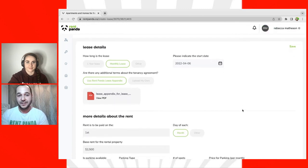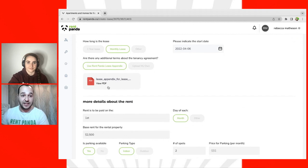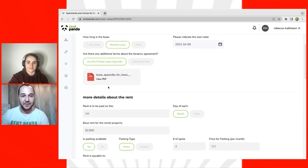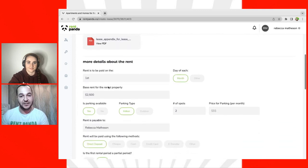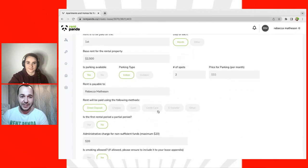You can see here at the top two, we have the Rent Panda lease appendix. And so that lease appendix has all of the clauses that aren't standard as part of the typical Ontario standard lease, and typically what paralegals will charge $100 or $200 for. We're giving away for free because we want landlords to have an awesome experience. Then if you scroll down, it's all of the other details and information included in the Ontario standard lease. And you don't really need to do anything.